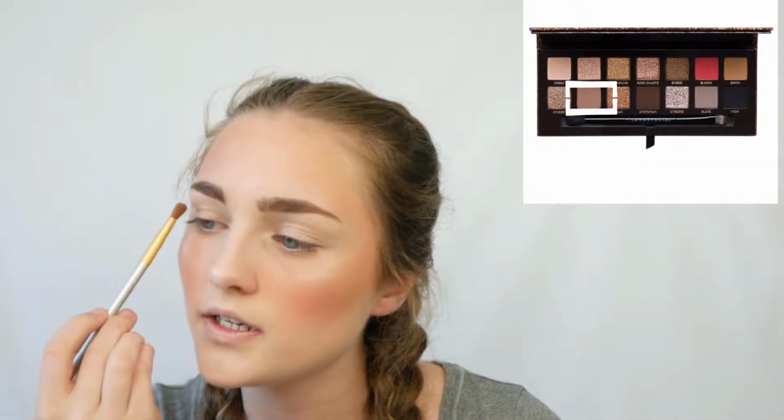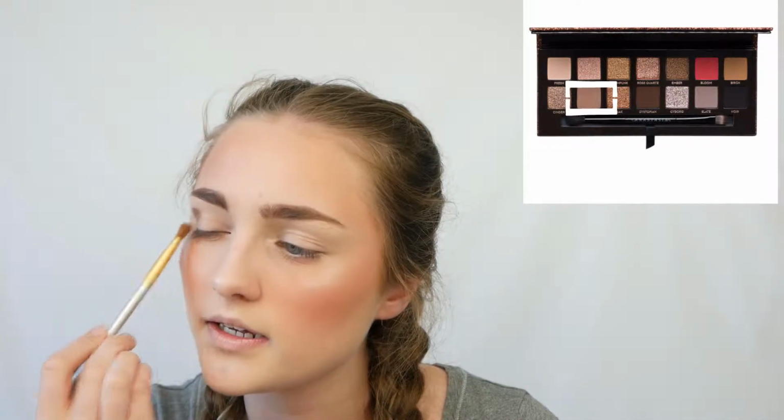I kind of want to go in with a darker brownie black over here, and then blend it up with some orangey brownie tones. That's the kind of look I'm feeling. First shade I'm gonna take is the shade Twig, which is the brownie shade.